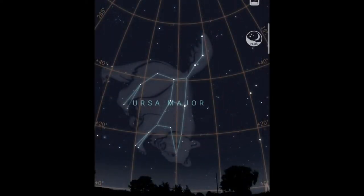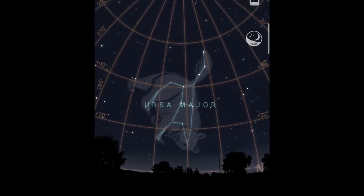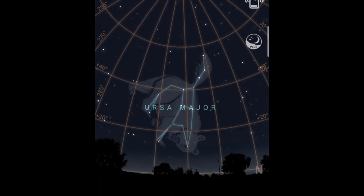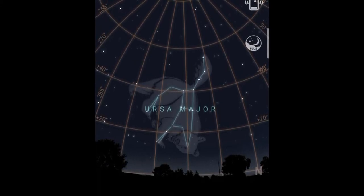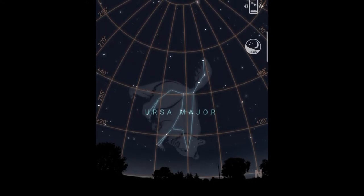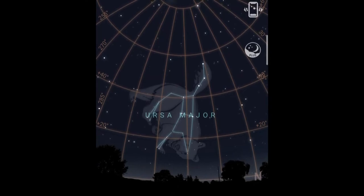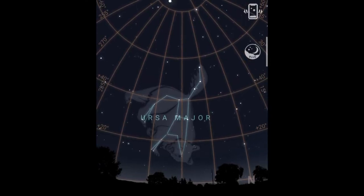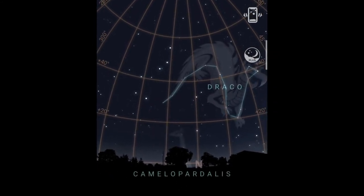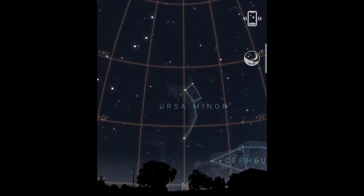Ursa Major, which means the Great Bear in Latin, looks like a bear as the name suggests. A part of this constellation forms another group of stars known as the Big Dipper. The Big Dipper is an asterism. Two stars of the Big Dipper point to Polaris, the brightest star of another constellation known as Ursa Minor, or the Little Bear in Latin.